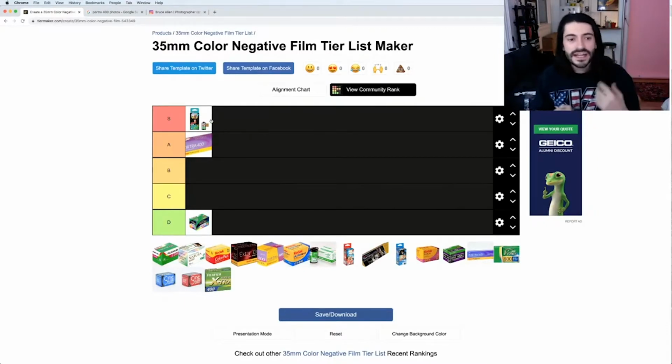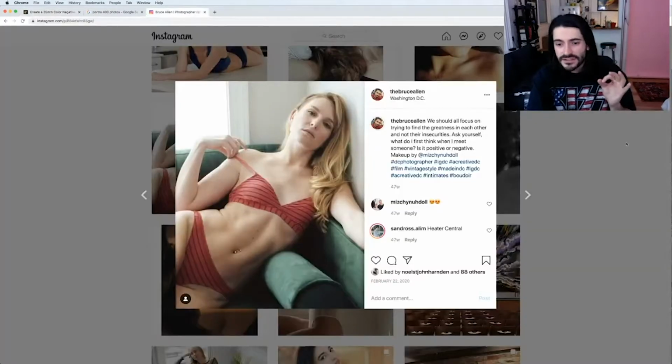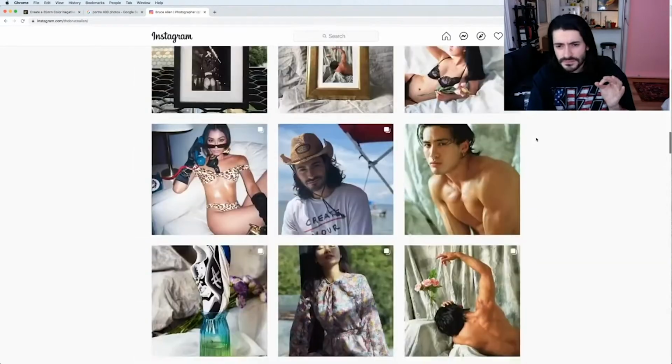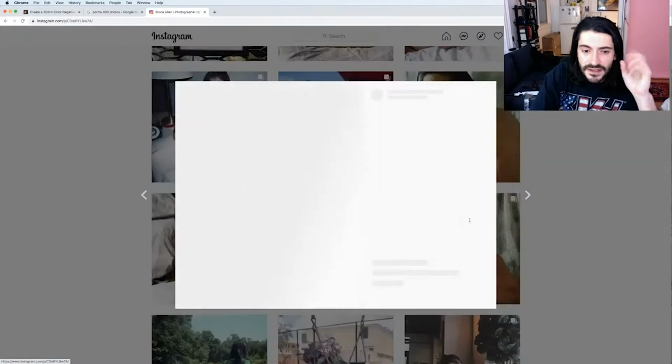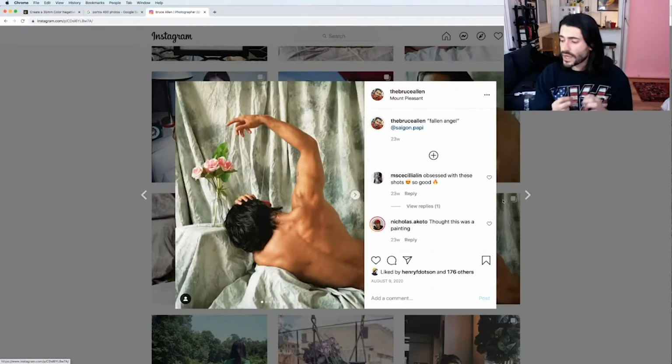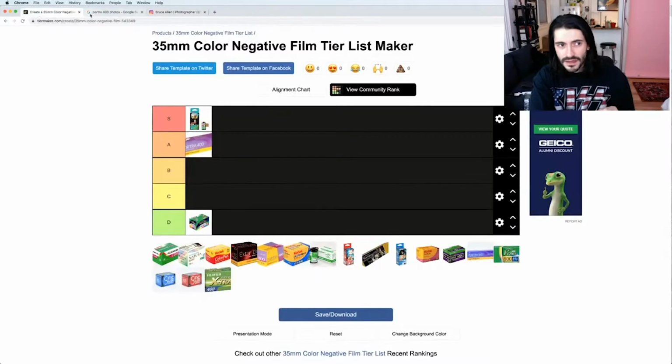It always has character, and I've also noticed that the Lomo 800 has sort of a turquoise tint. Like, you see the color of that box? That's kind of the color of the tint you get. Let me show you one of my favorite shoots I've ever done. This right here of Tommy, that's Lomo 800. And I noticed with Lomo 800 that it has a greenish hue to the whites that look really, really nice. On top of that, it's slightly cheaper than Portra 400, only by $1 or $2.